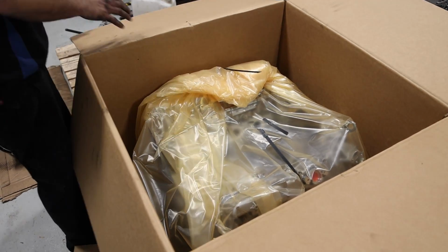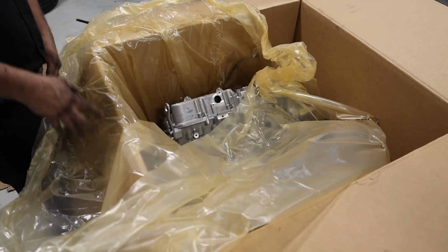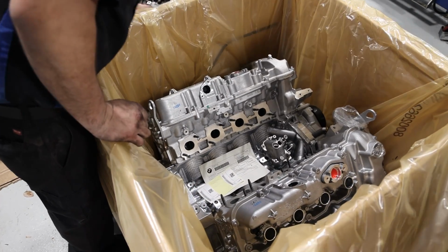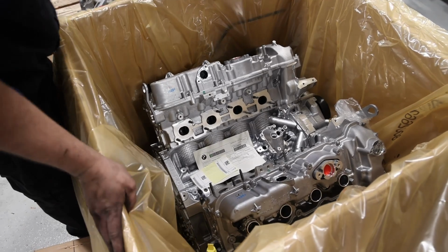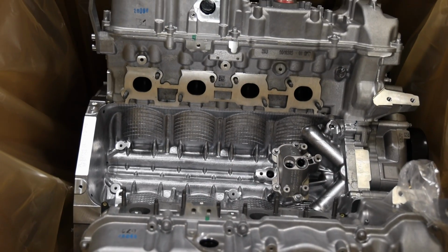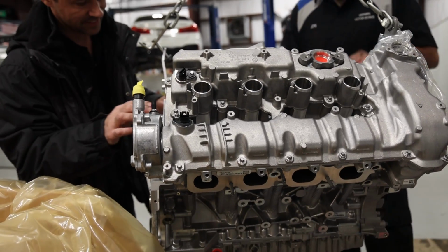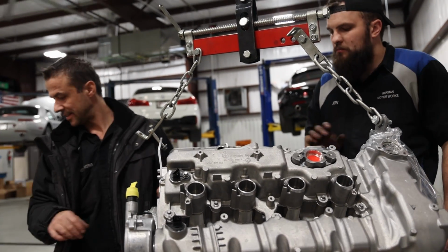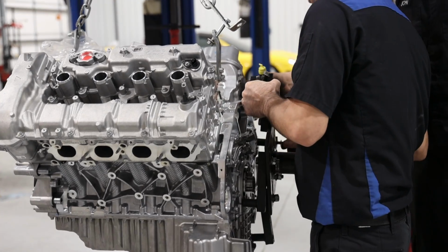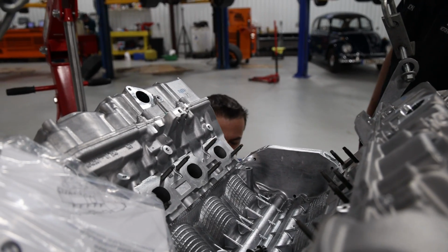Yeah, this has back covers on it. Oh, so beautiful. Got a water pump already on it. Yeah. Oh, nice. Just need a 10? Yeah.